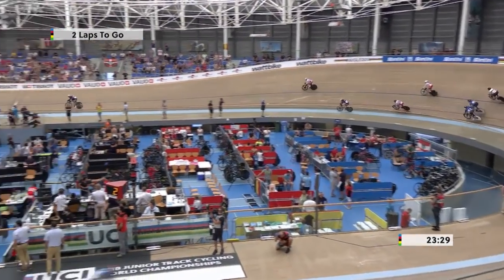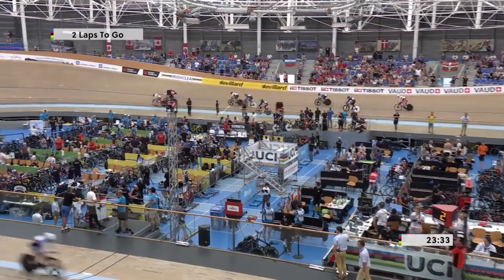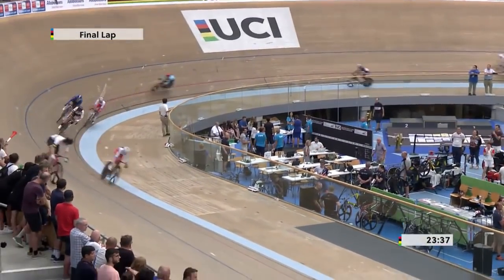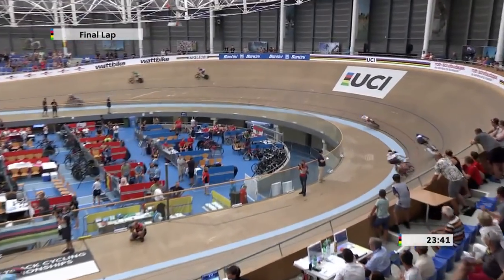So here we go. Look at the Italians and the Australian riders. They both complete changes. Australia just ahead of Italy now. It is France in the home straight with a lap to go. Russian Federation second place. Then it's Australia and Italy. They are battling out for that bronze medal position.